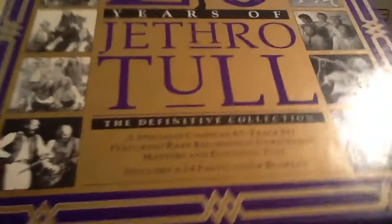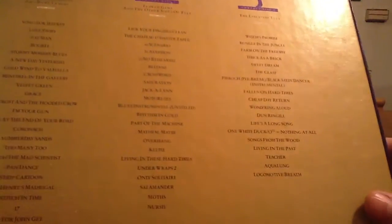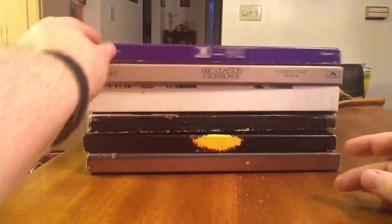So you've got some rare stuff here. You've got Thick as a Brick, and you've got the hits. If you want to say that Jethro Tull had hits, certainly Aqualung would be on here. Locomotive Breath, Living in the Past. I'm over here somewhere. Wondering Aloud. These are all songs that I love. Thick as a Brick, of course. Farm on the Freeway, Bungalow in the Jungle. Pretty cool stuff. If you're a Jethro Tull fan, this all makes sense to you. If you're not, why aren't you?